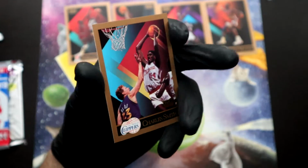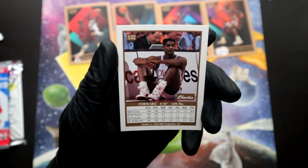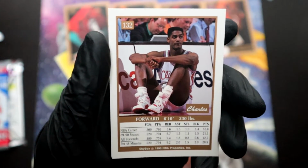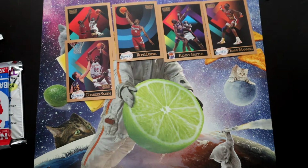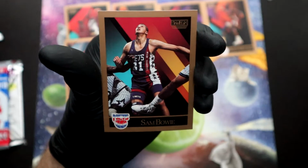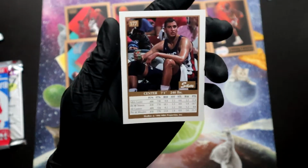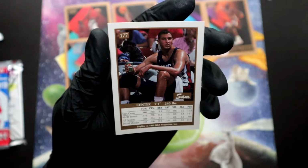And these are some throwback cards. 6'10", 230. Check out that haircut. We got a Sam Bowie for the Nets. Card 177. Looks like he was 7'1", 240. Big dude.